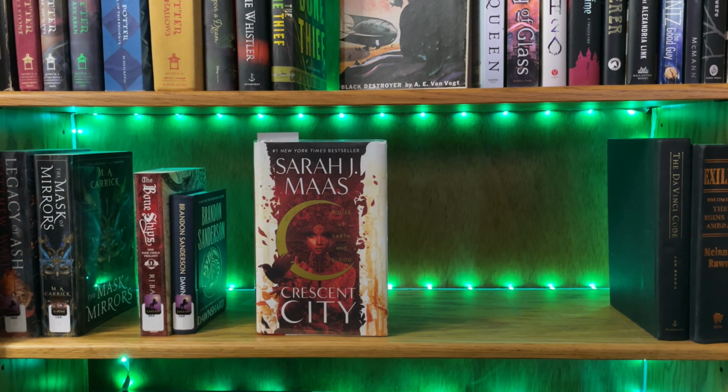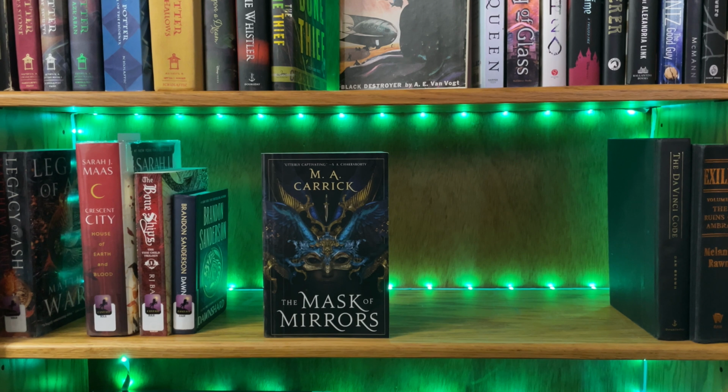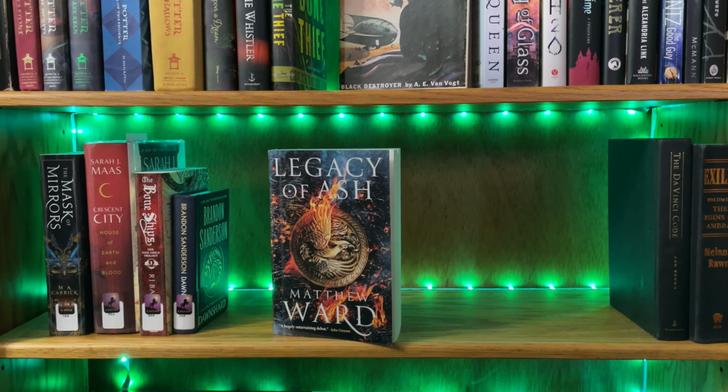It sounds like it's right up my alley. Then we have Crescent City. This is another one of my wife's books. It's on her list. I think this is the next one she's supposed to be picking up, so we'll see what she thinks about it. Maybe I'll get her on here and do a review of it. Then we have The Mask of Mirrors, and then the big beefy boy library book, one of the ones I'm reading at the moment, Legacy of Ash.